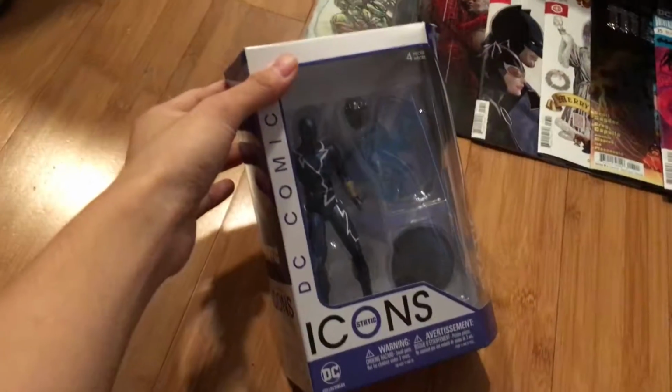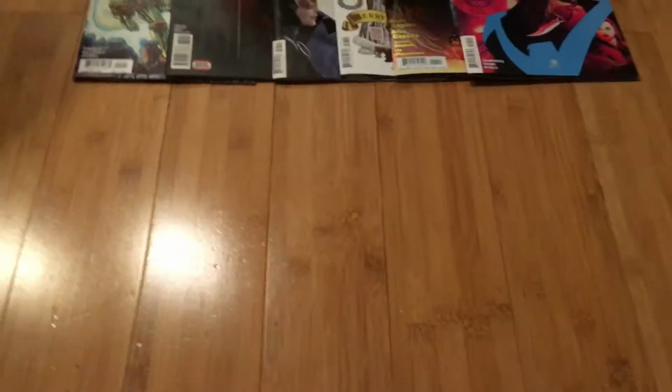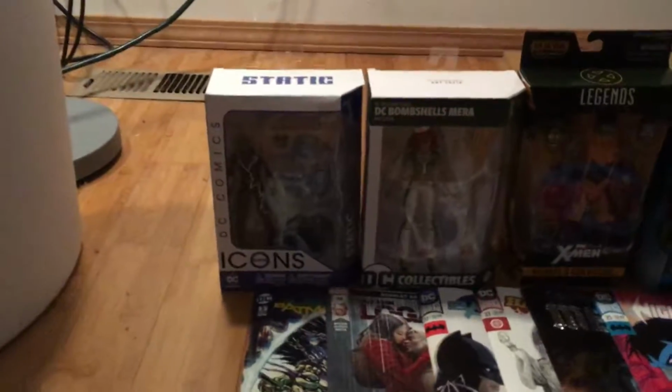So at the comic book store, for DC, I got the DC Icon Static Shock. I had to buy this one because number one, it's actually one of my favorite TV shows from the 2000s, and I thought I had to pick up this one. It looks pretty cool. There's Virgil Hawkins with his new look.